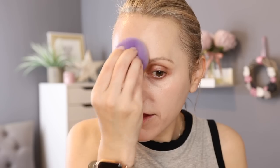So this does work if you apply it with a brush, but I think my preference for application is actually my fingers because it really does allow you to massage this product into the skin so it's actually one with the skin rather than it sitting on the surface. So yeah, I think I prefer finger application. So I really like a sponge application. Very, very smooth, really nice and very easy.